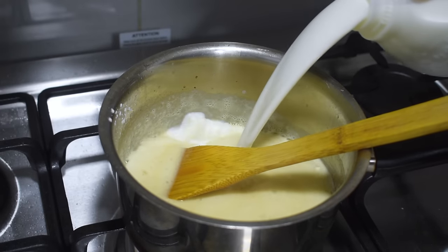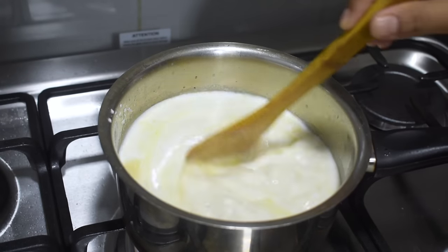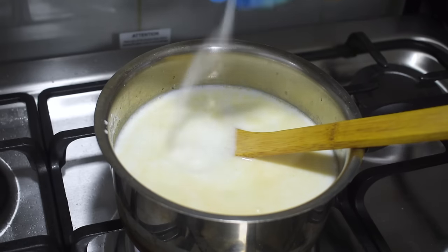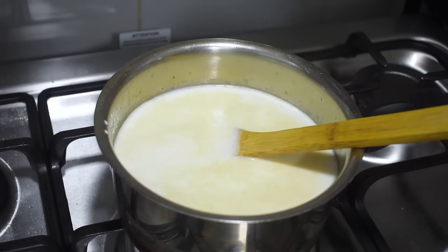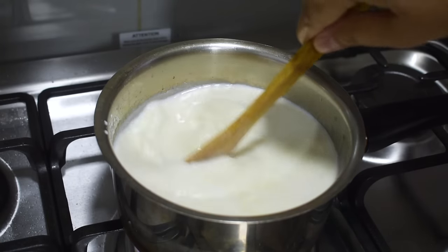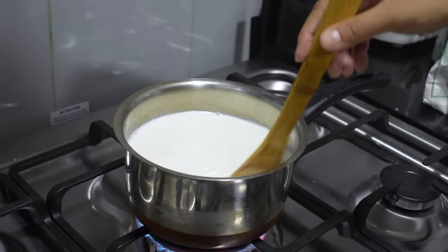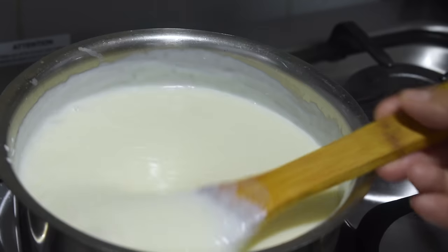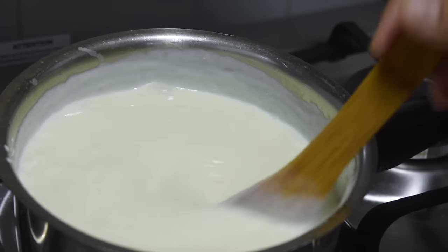Now goes in milk. Some salt. Here I added 2 triangles of cheese too. You may skip or add more or less. Mix well and keep stirring so that it doesn't burn at the bottom. Let this mixture become thick consistency. And this is done now.